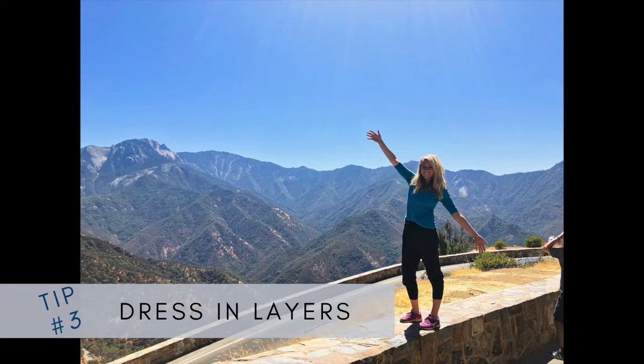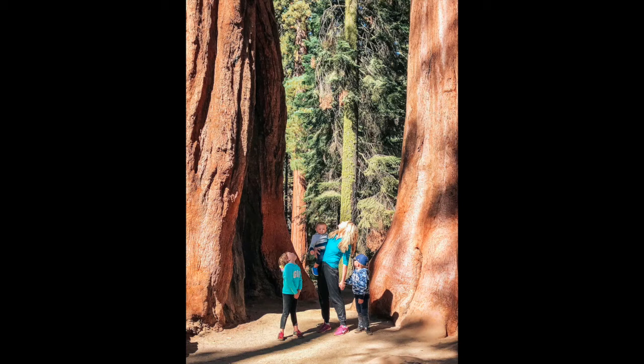It can be sunny and warm, but remember that you're in the mountains, so it can easily get cooler as you climb in altitude.